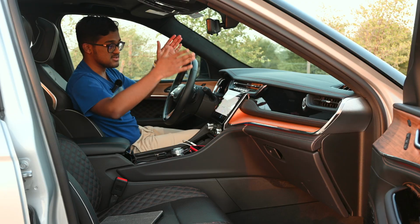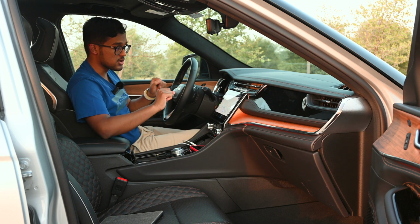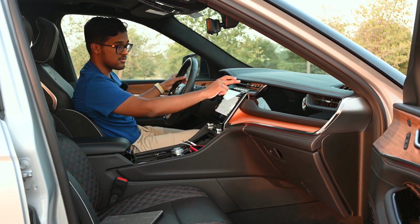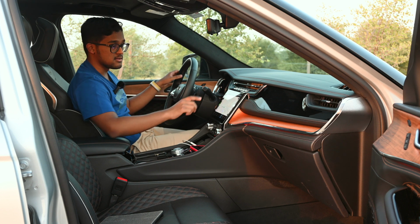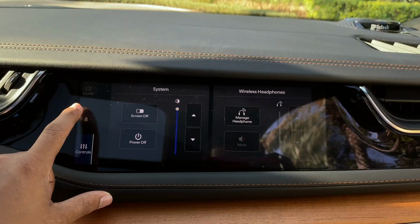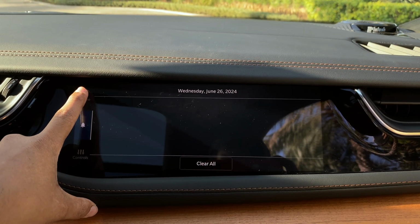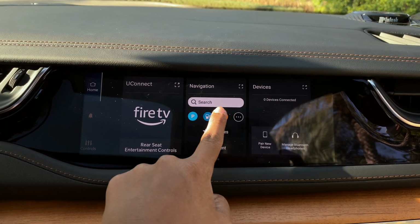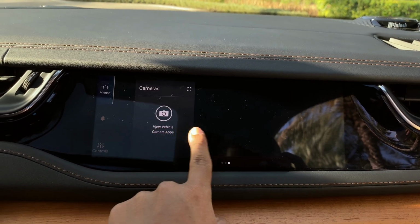Coming to the actual center screen here itself, there's a lot going on. First of all, you have buttons here to disable your safety systems, and you have your park assist button. And this particular Grand Cherokee L gets an additional option for the passenger side screen. That's 10.25 inches, does come with Bluetooth connectivity, navigation. You can connect headphones to it, and it does come with Amazon Fire TV as well.